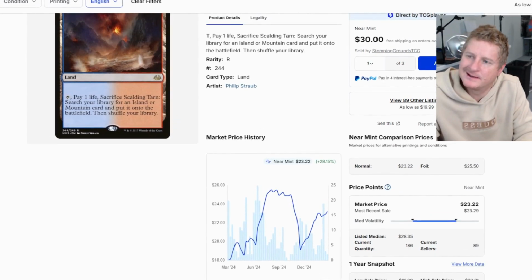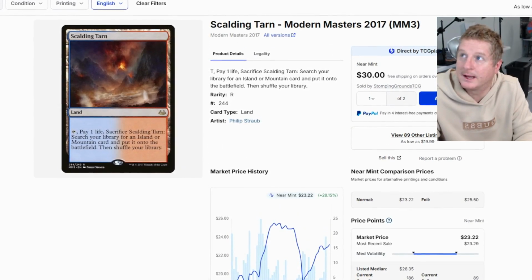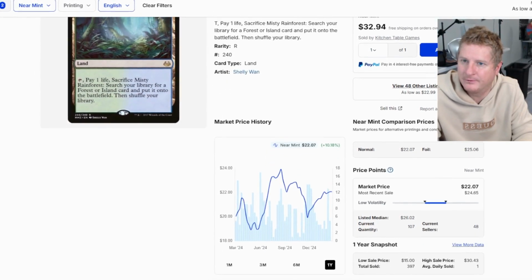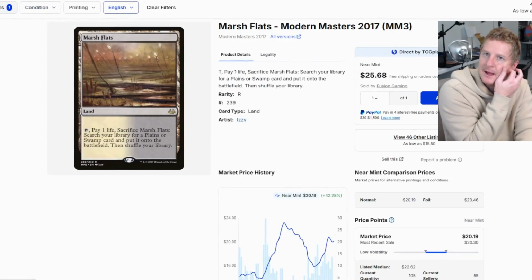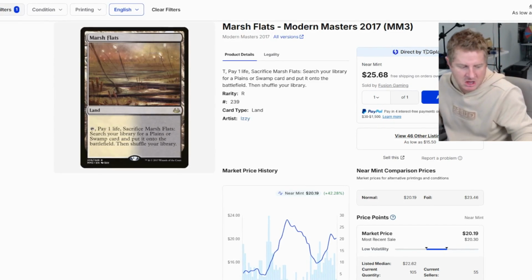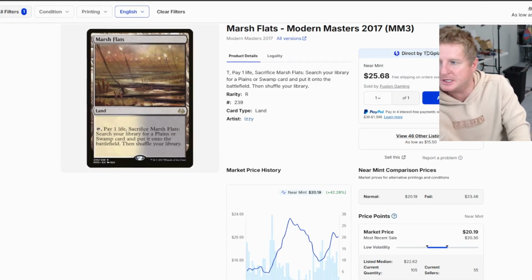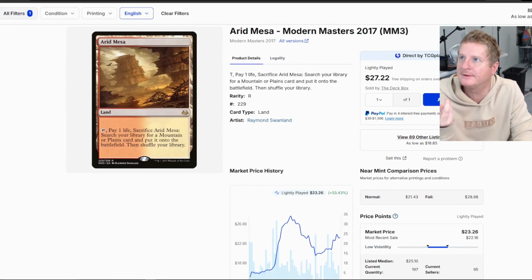I mean, the fetch lands kind of bob and weave a little bit, but they're going to be reprinted again, too. And I told you, fetch lands eventually will be phased out. Just imagine when a Misty Rainforest is no longer playable. I'd say give it 10 years. In 10 years, yeah, I mean, you might find these. This will be like the budget build. You'll be like, oh, yeah, you're running Marsh Flats and Arid Mesa in your deck. Scrub. This is a sign of the times, man.